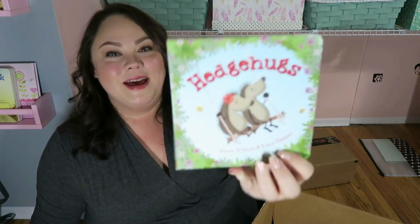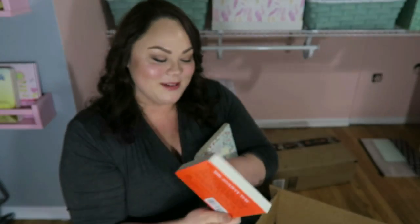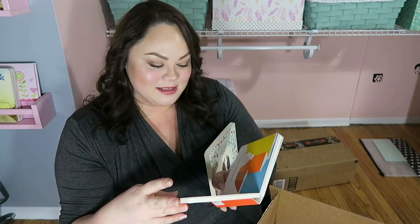Oh, I just lost my earring. So there are a couple of books in here. Here is another copy of Hedgehugs. Oh, and The Snowy Day. You have to have a copy of this, right? Oh, I haven't read this since I was a kid. I'm really looking forward to rereading it. I always loved this though.